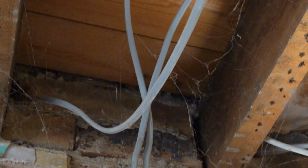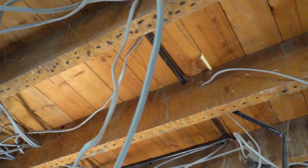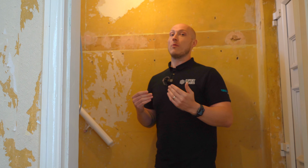There's a lot of things you'll see right now where there's just sockets and switches and things in interesting places with exposed cable. There's definitely a right way to be doing these things, so we'll be giving you tips and advice on that from professionals, because when you're playing with electrics and gas, just from the people that I know and have spoken to, there's definitely a right way and a wrong way to do things.